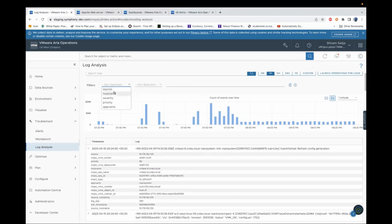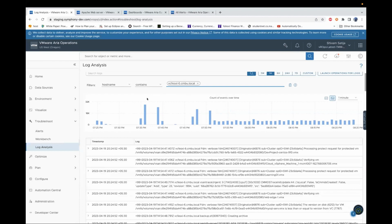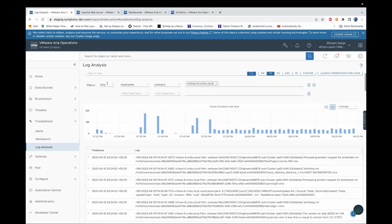You can use these fields in adding the filters over here. For example, if I want to filter by the host name, I want to see what logs are getting created for this particular host. I can drill down further, and this will only show the logs that are associated with this host name. I can also add multiple and or conditions, which helps me drill down even further, which helps in the troubleshooting as well. So these are the rich capabilities that have been added over here.